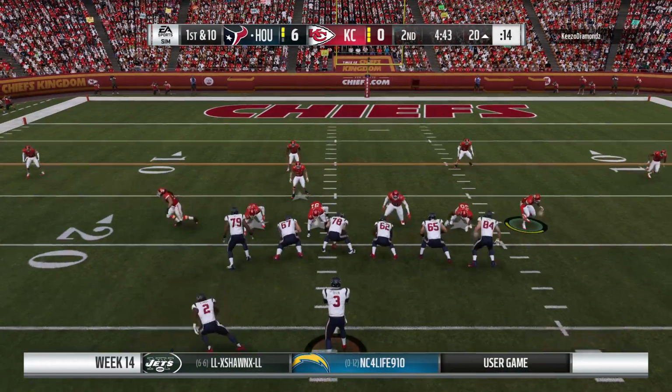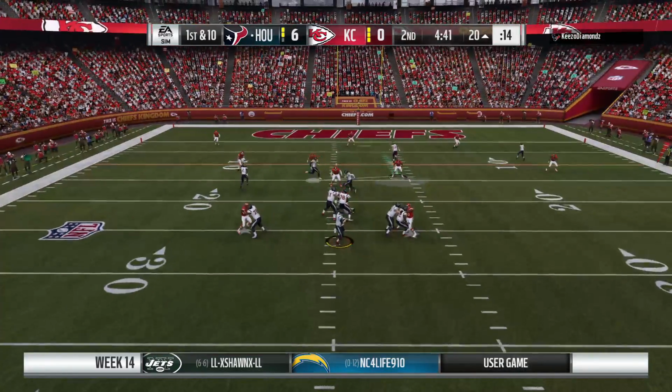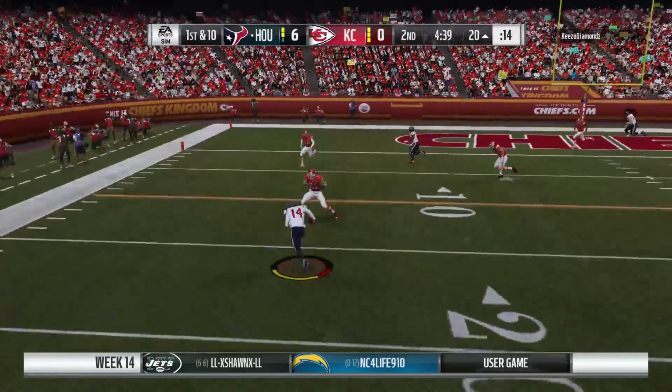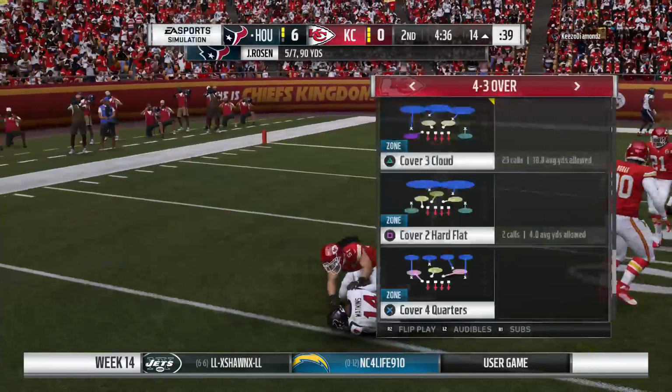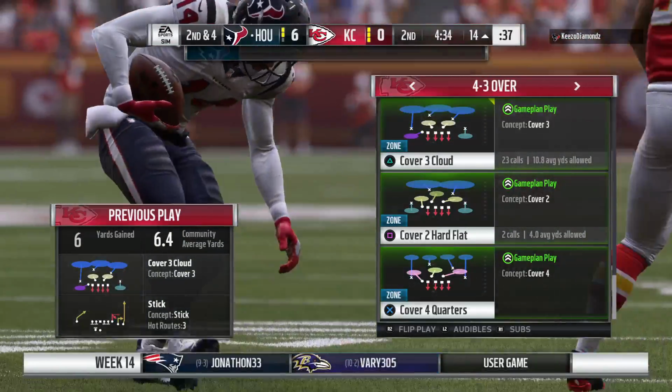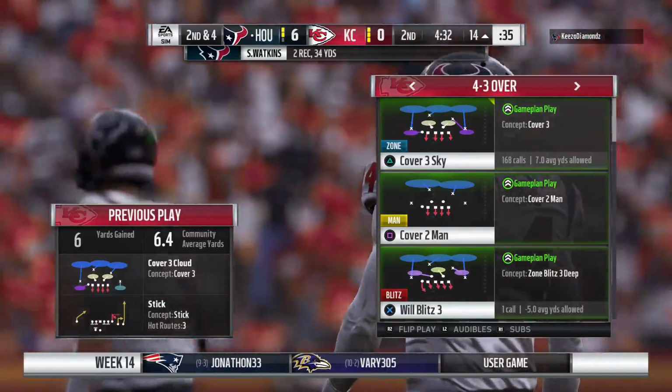From the gun, it's Rosen. Looking left side for Watkins, and he's got it. And he'll get him inside the 15 down to the 14-yard line. A gain of 6 there on first.